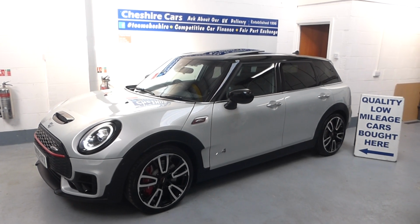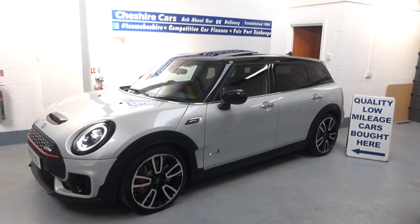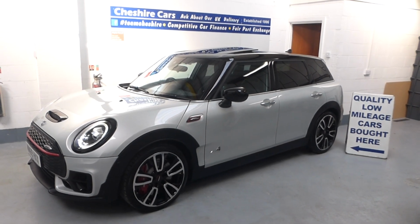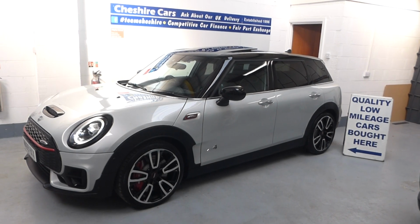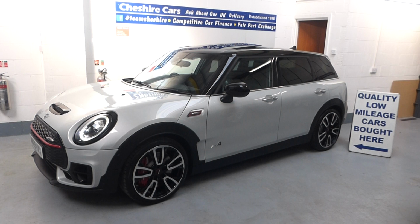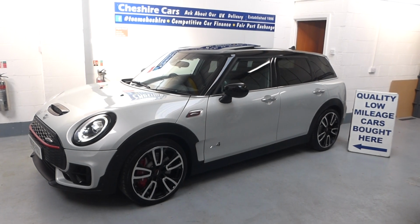And he told me, and I've no reason to disbelieve him, it's always used Shell V-Power fuel. So we always encourage people to use the E5 rather than E10, but it's entirely up to you. But Stephen has always put in the car Shell V-Power.